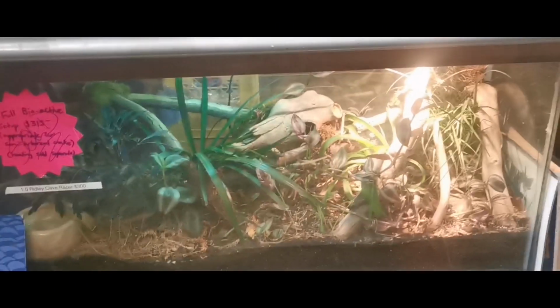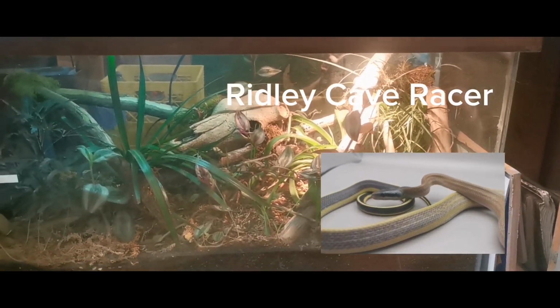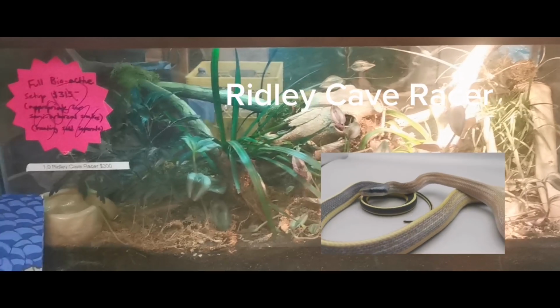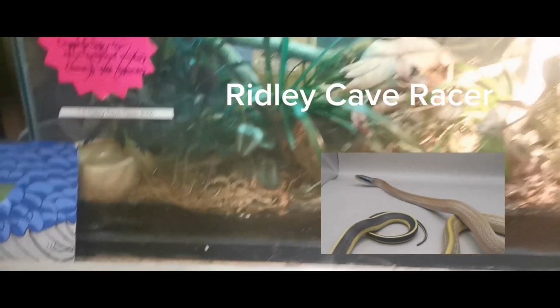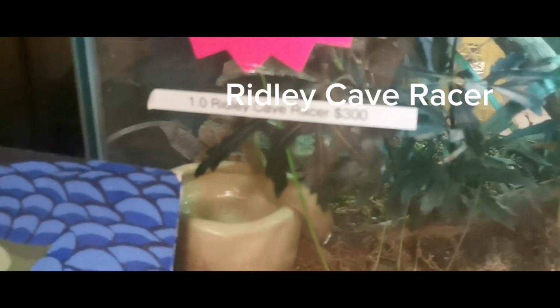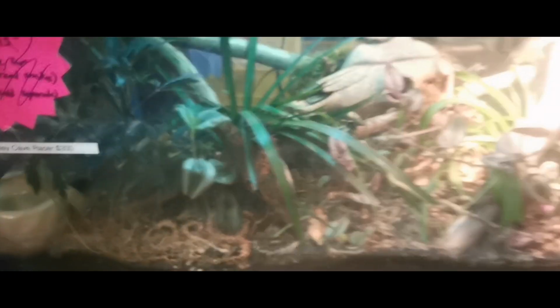Under here we have a lovely little snake available. I think someone's actually put a deposit on this. This is a Ridley's Cave Racer, and it's well hidden in there now, which is frankly what these snakes like. I can actually see him. He's right there. We'll get a closer look at one of those in a minute.